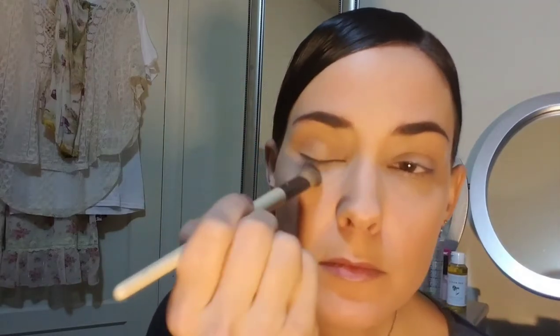Okay, and now I'm going to go in with the, I might brighten my eyes up a little bit first, actually, with this. I am very tired, so my eyes are definitely showing it. Now I'm going to go in with the contour. And I'm using my contour brush. I'm not using the big fluffy brush or the highlighter brush for this.